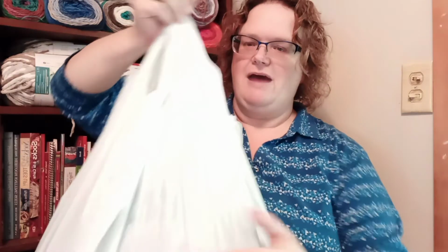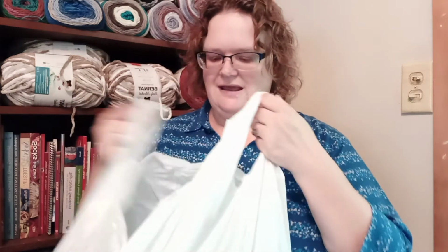The other thing I got was this giant bag of yarn. Giant. Big bag of yarn. And it was $15 for all of this. So I've just come from there. I know what's in the bag because I saw the picture on Facebook Marketplace, but I'm going to show you.